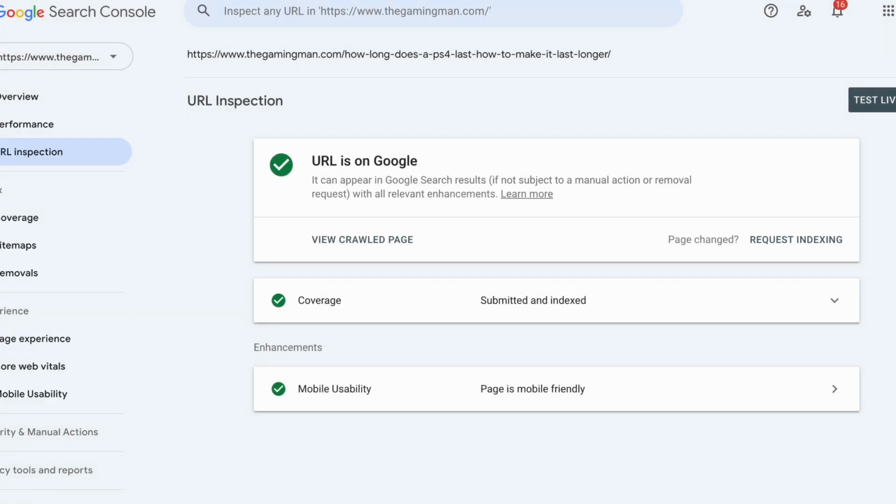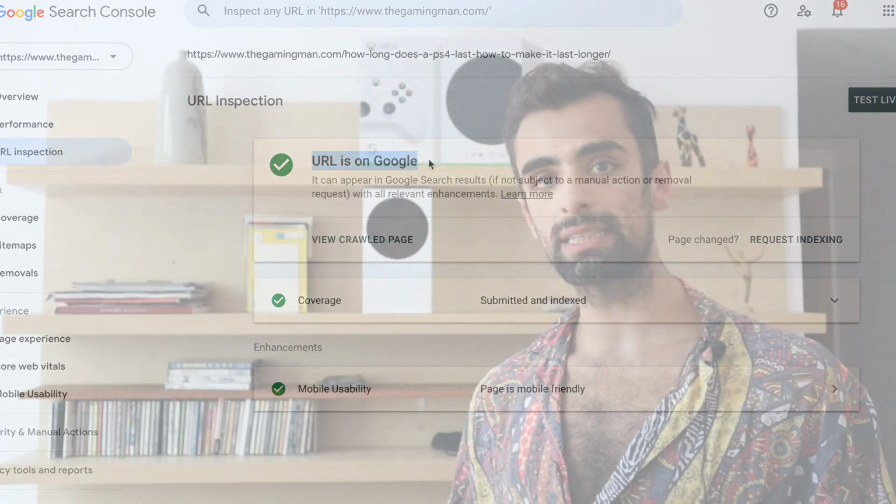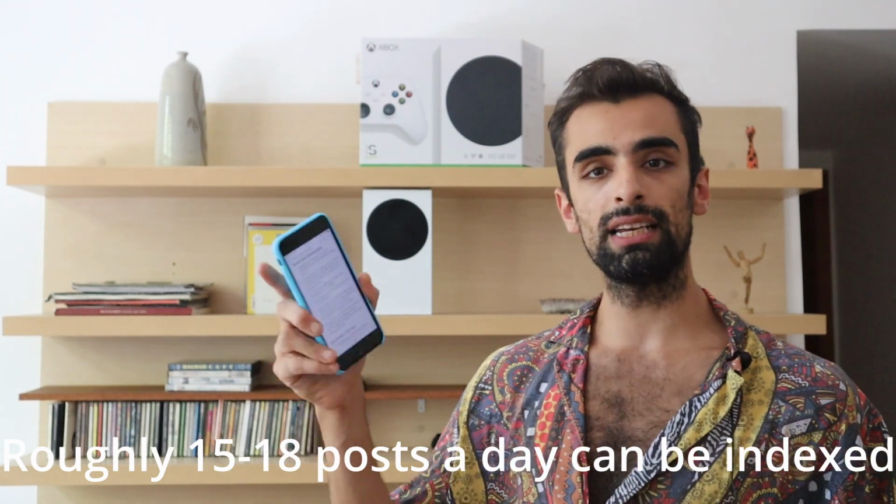Then it will tell you if the post is indexed. If it's not, you press request indexing, and Google will ask if you want to manually index the post, and you say yes. You'll know when it works when you see a green tick that says URL is on Google. Now you're limited to how many times you can submit a URL to be indexed by Google, roughly about 18. I'd go from the first post you've ever published on your website and manually index all these posts. You will be shocked at the posts that are not indexed if you didn't follow the steps in this video.